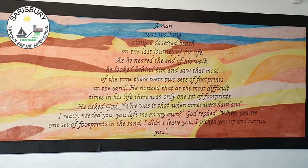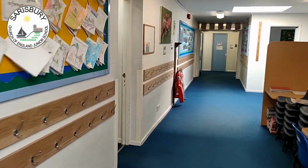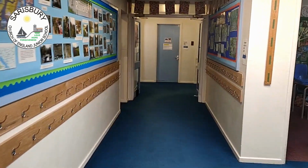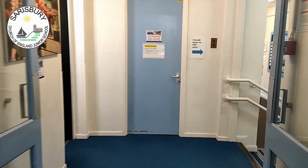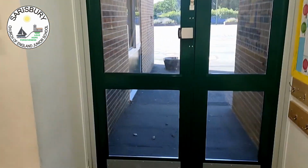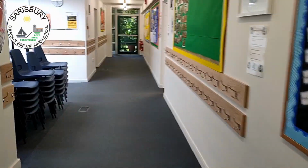Let's show you the journey down to the Year 3 corridor, as this is of course the area that you will be spending the most of your time in. As we walk down, you can see that we have very clean corridors and we treat our school with respect. We believe that we are one big team and show pride in our surroundings. Our key school values are love, hope and forgiveness, and we see this as very important in all that we do.